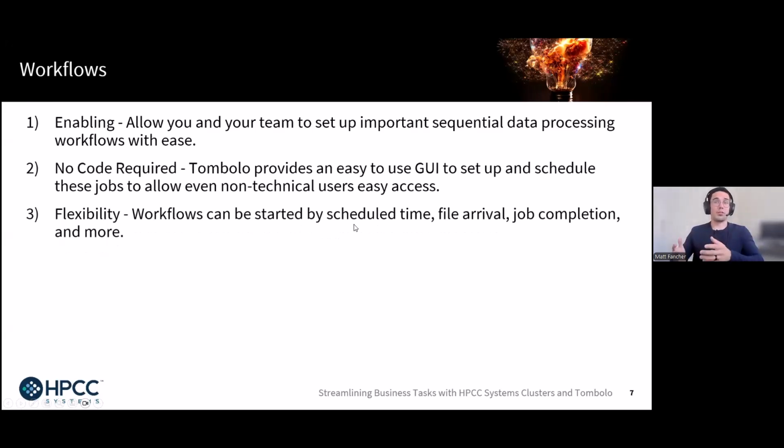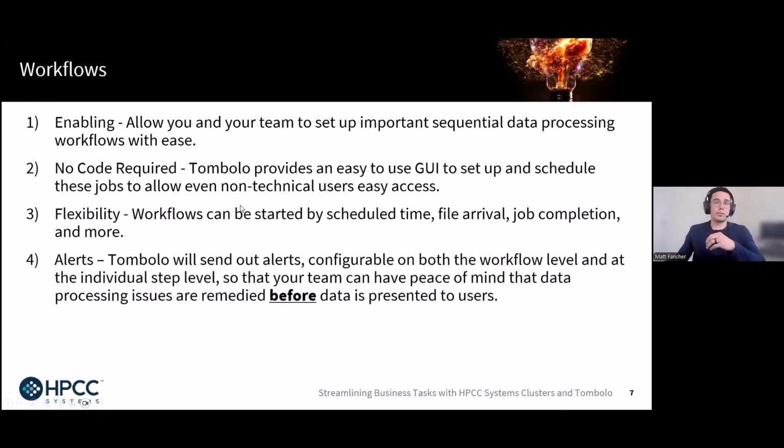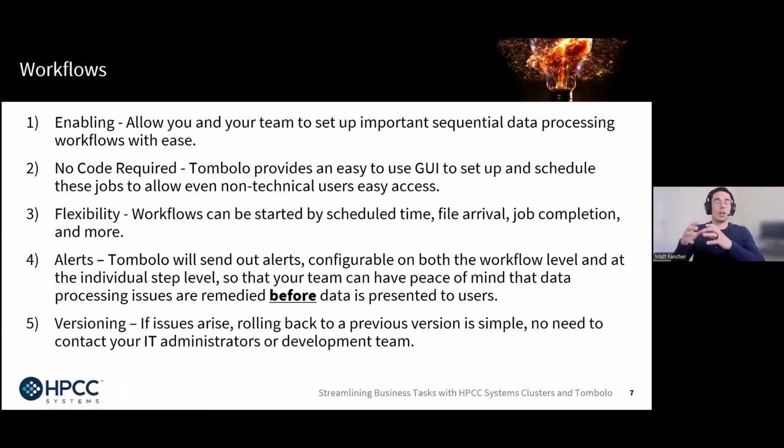They can be started on a schedule, by file arrival, by a certain job's completion, and more. They provide useful alerting. Tombolo will send out alerts configurable on both the workflow level and at the individual step level so that you and your team can have peace of mind that your data processing issues are remedied before that data is presented to users. And we also offer versioning so that if issues do arise, rolling back to a previous version is simple. There's no need to contact your IT administrators or development team to get things back in order. Let's head back to our browser and into an instance of Tombolo and set up a new workflow.